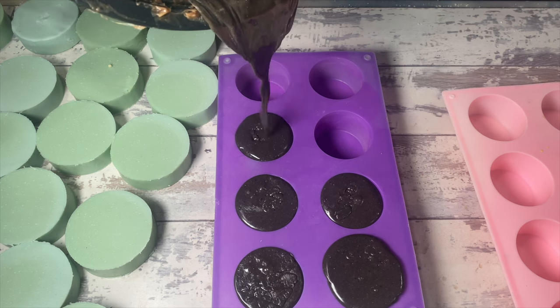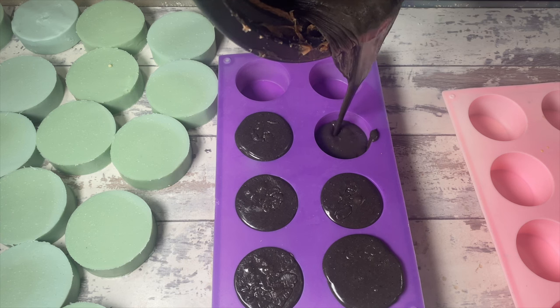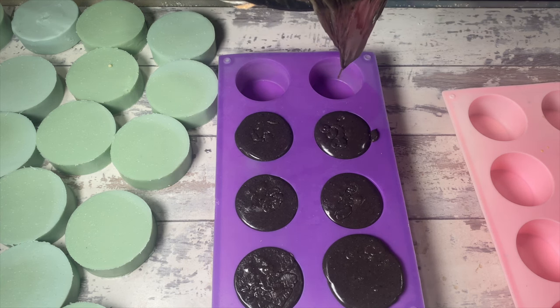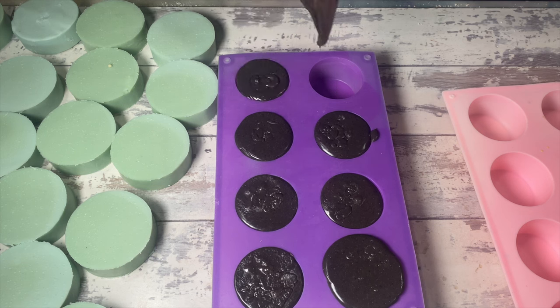So that's a question that I got on Discord, and I did want to make sure that it was addressed in a better form, maybe, question mark, in this video, since we're talking about this process of turning melt and pour, or I'm sorry, cold process soap scraps into melt and pour.